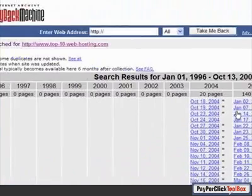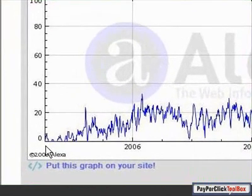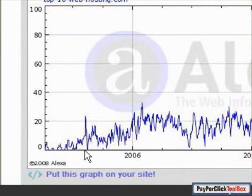The problem is that the Alexa traffic machine will only take us back... Let me go there for a second. Yeah, that only goes back 3 years at max. So we can only look back to the middle of 2005. That's too bad. It would have been nice to see what he was doing all the way at the beginning. But what are our critical dates?